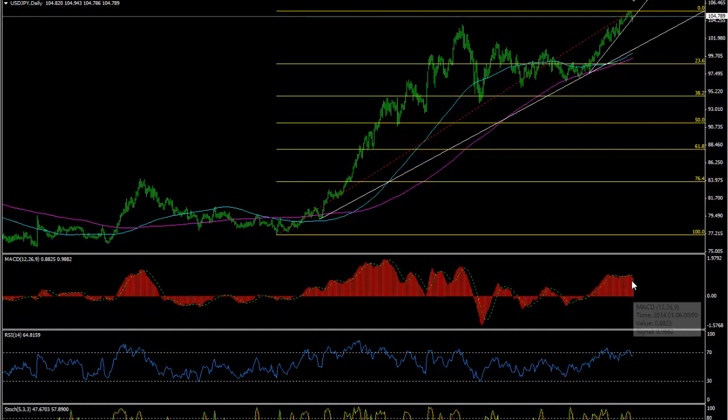The daily indicators do point a little bit lower, so I think we could potentially see a test down to 103, 103.5 or so. If we do that, though, I think it's probably a buying opportunity. As far as dollar yen's concerned, the market's fairly closely focusing on both the BOJ's economic policies and also on US bond yields. And the 10 years got above 3% late last week and looked to be possibly headed higher as we go into 2014. So that should underpin the dollar in the medium term.